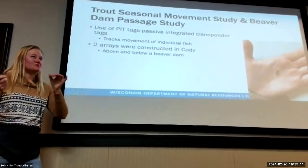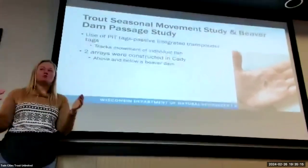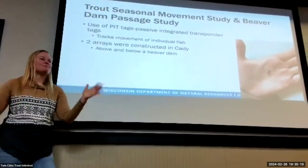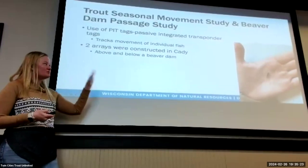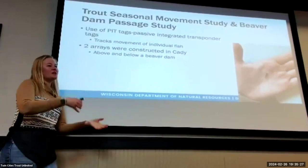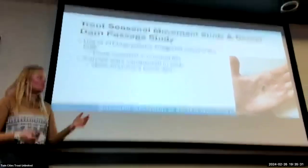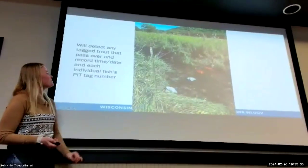Another part to the study was that our researcher wanted to evaluate brook and brown trout passage through beaver dams. Because there are studies that have shown that brook trout can more easily pass through a beaver dam than brown trout can. So he wanted to evaluate that in Driftless Area streams in Wisconsin. So he was looking at that, and I was able to evaluate brown trout movement, seasonal movement. So it was kind of a two-part study.